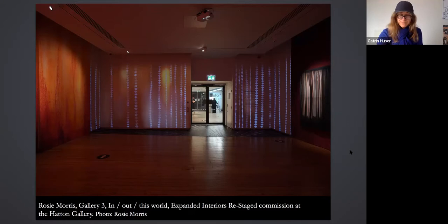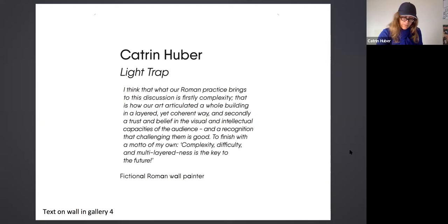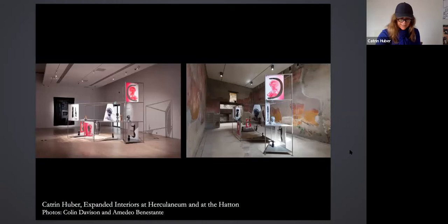Gallery 4 was the last gallery in the exhibition, Light Trap. It focuses on light, all things light, dissolving light, but equally important, light's companion shadow. First, I show you again a juxtaposition between the installation in Italy and the house of the beautiful courtyard, and here on the left at the Hatton Gallery.